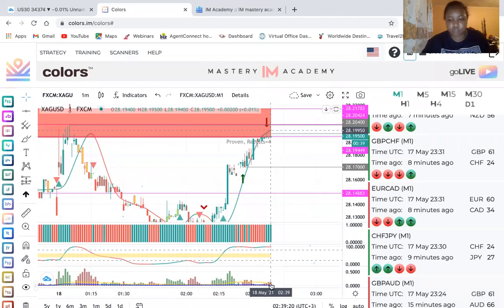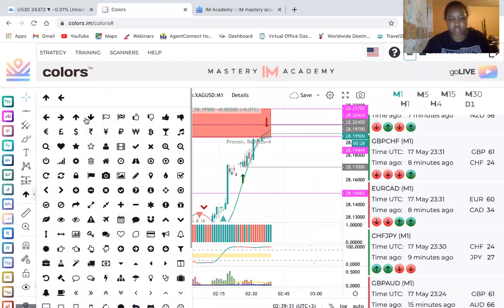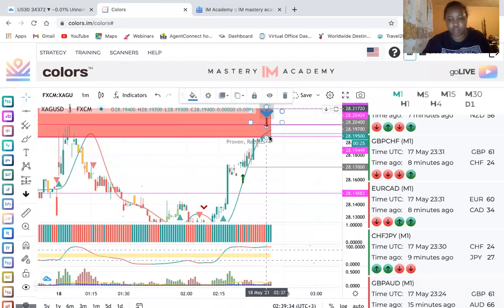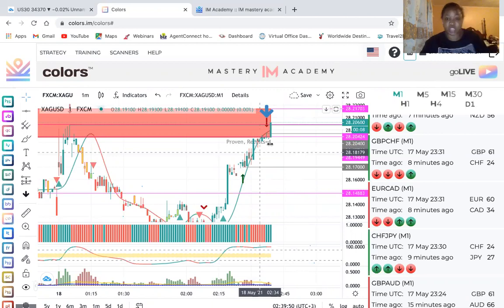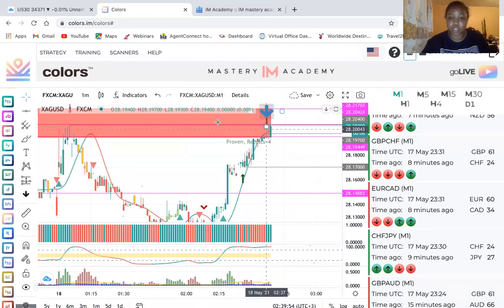So sellers are coming in quietly, right? The sellers are coming in bit by bit, guys. So look at this. We have a red arrow. We still have buyers pushing up the market a bit, right? So we don't want to jump in for a sell just yet. Look at that candle. Jeez. You see what I was saying, guys? Now, this is where if this continues to go up, this box will disappear.